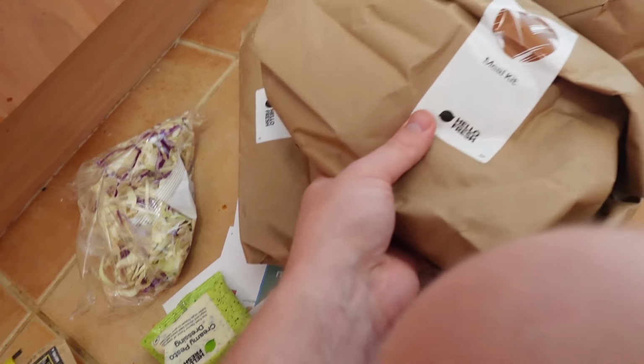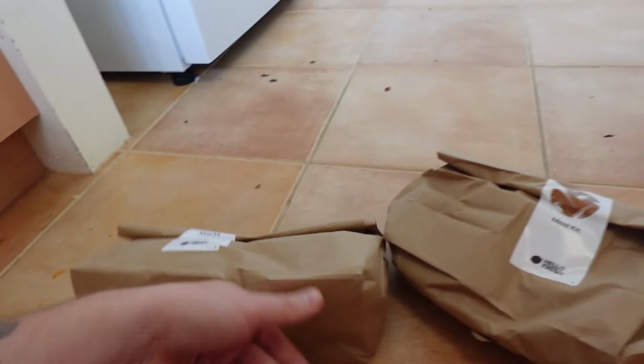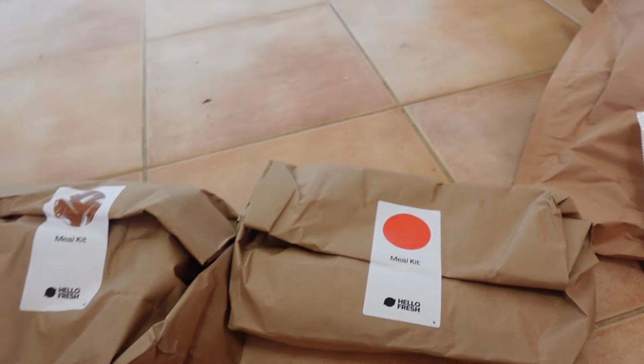Anyway, can't even remember what I got. Does it tell you what's in the meal kit? It just says meal kit. I don't want to open them though. Alright, I'll open them up when I cook them, which will be very shortly. Does it tell you what's on the meal kit? No, it just says meal kit. Oh well, we'll see what we've got.